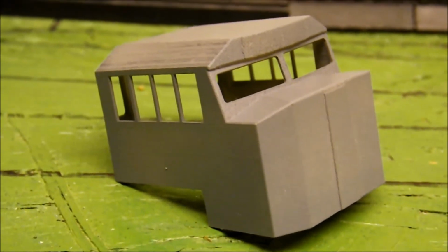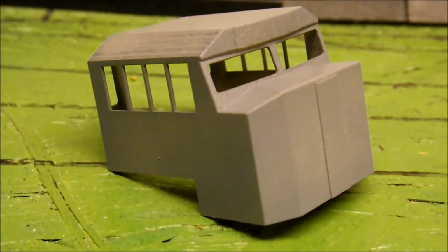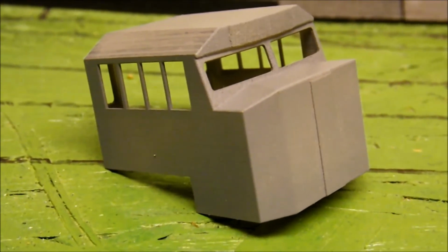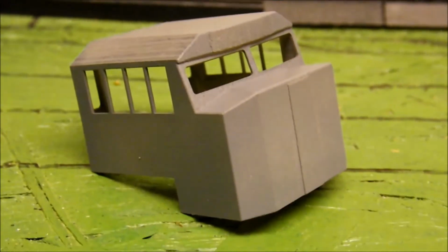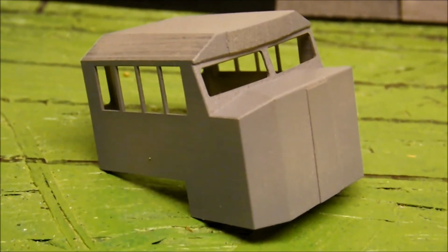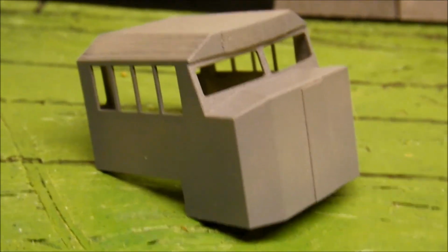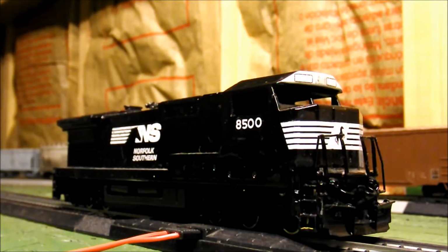Now, this is intended for a C40-8. You don't want to get the one with the wide cab, as it will take off the battery boxes and you won't have anything else to set this cab down on. However, this is going to be part of a project later on down the road. As you remember, I've already got another C40-8.5W, and that's this engine right here.